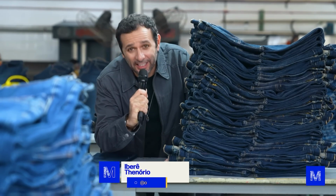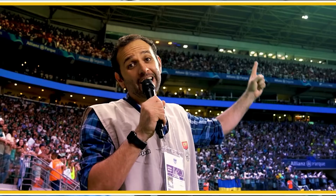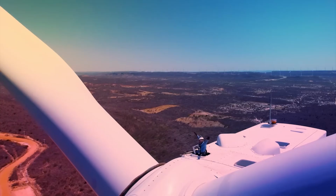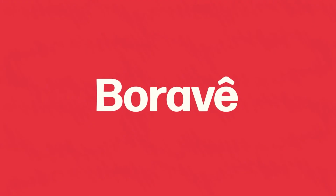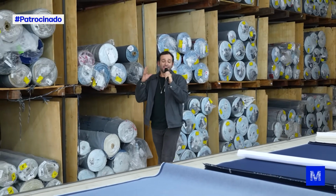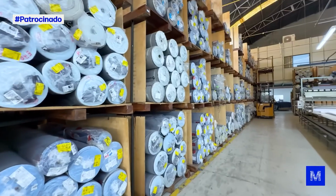Levi's factory in Brazil to show you how jeans are made. Let's check it out. This factory produces over 5,000 pairs of jeans every day, using more than 6,500 meters of fabric.